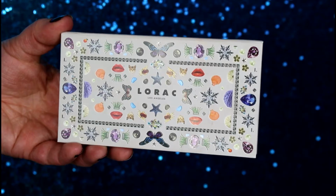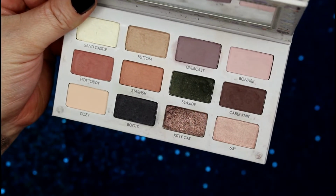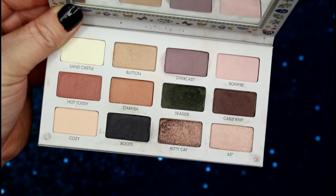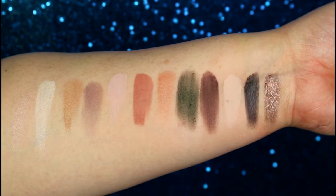like totally, and nobody really talked about this palette, but it's so completely stunning. It has got a beautiful color story with some interesting pops with this green, this kind of bluey, charcoaly, deep gray, and this kitty cat shade. Oh my gosh, it is what I've got on my lid today, and it is so pretty.